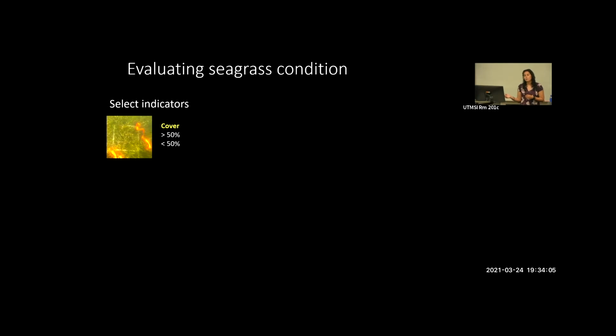But for today, I'm really going to focus on 4 of the seagrass-centric indicators, and that is cover. And so we actually had 2 different cover points, and that was greater than 50% cover, because here in Texas, we have very dense beds, which are well over 50%, and then less than 50%. And those might be for other portions, like even in Galveston Bay, for example, they have relatively maybe low cover, and then in areas in Florida as well.